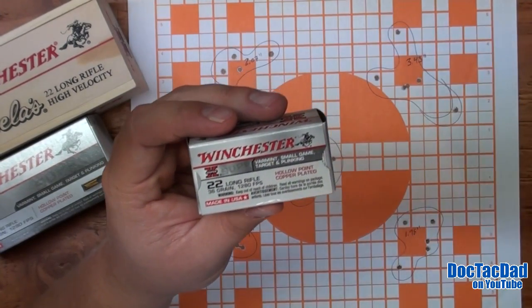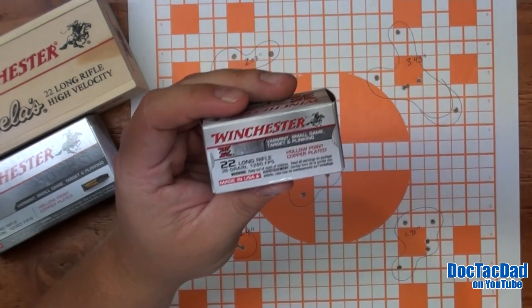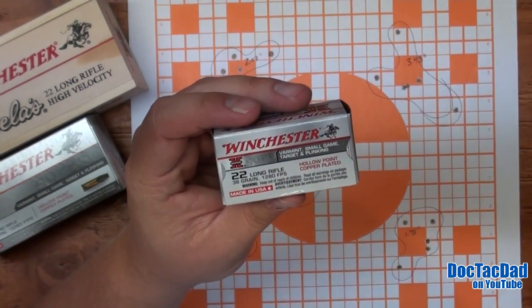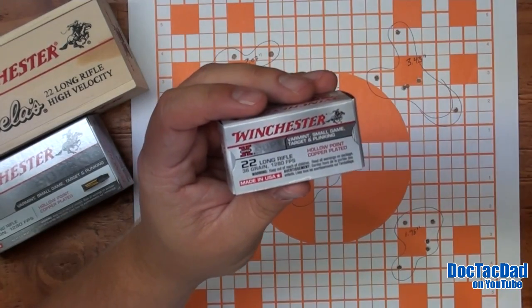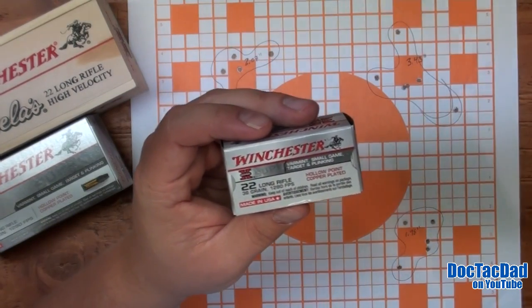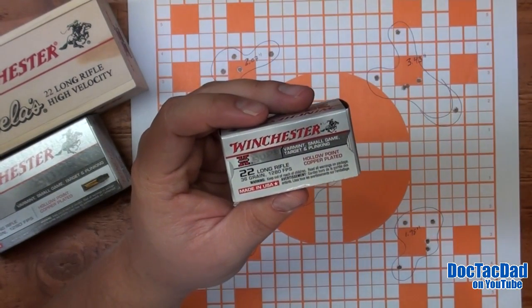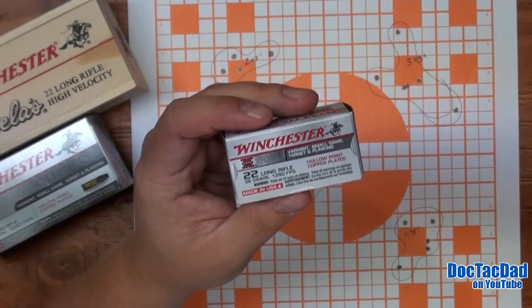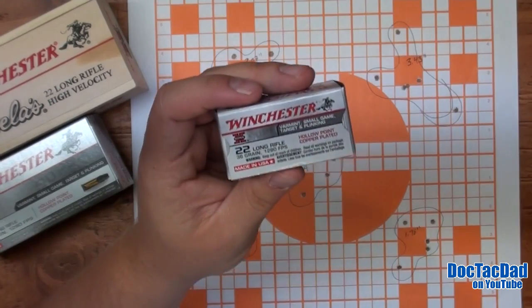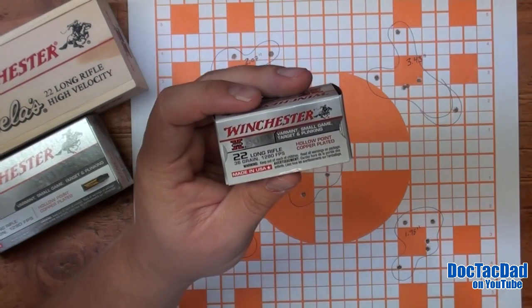I feel that the price is adequate so that you can plink with it, but I really think that you're getting more value for the money because of the accuracy, and I do think that this would be a viable option for those of you that hunt varmints or small game with your .22 long rifle. I also think that the bullet construction, that larger hollow point cavity, will give you a bit more versatility in expansion. That's just a guess. Again, I have not tested that. Maybe someday in the future I will. But for the most part, I think that Winchester has a really nice round here, and it's something I would definitely not pass up if you have the ability to get your hands on some.